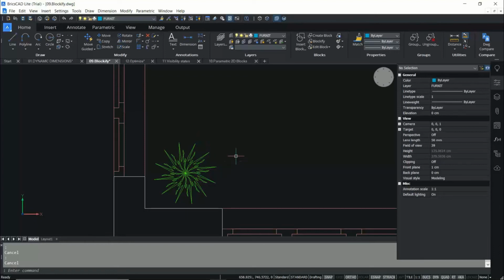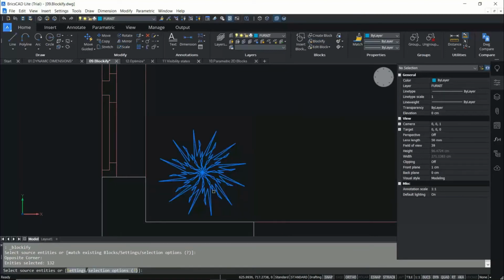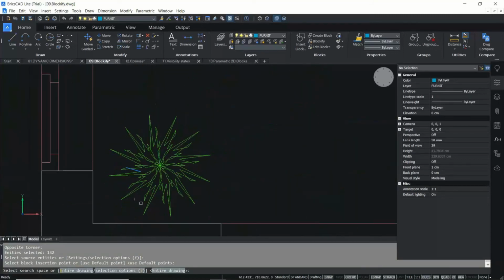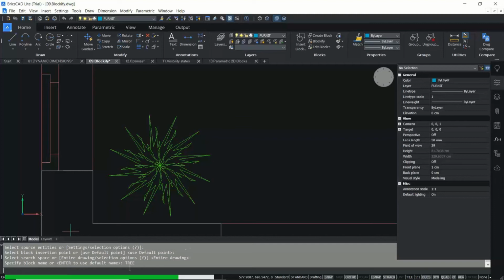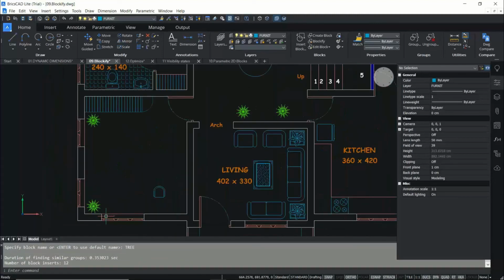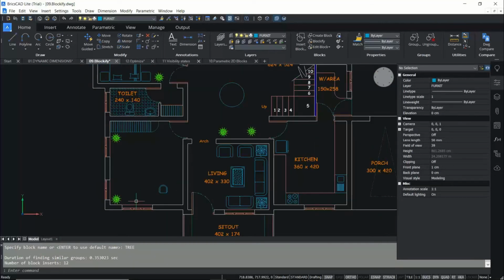Let's see how we can blockify this. So I'll click on Blockify and I'll select this tree. Then it'll ask you for the insertion point. I'll define it right at the center of this tree. Then I'll take the entire drawing. Now I'll give a name. I'll call it tree. 12 trees are identified. See, it's all done in 1 second. You should remember it. That's the processing speed of this software. That's another feature which has attracted me.